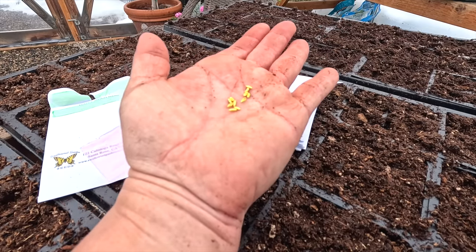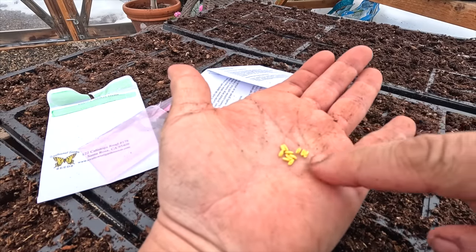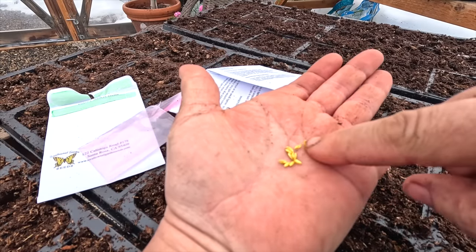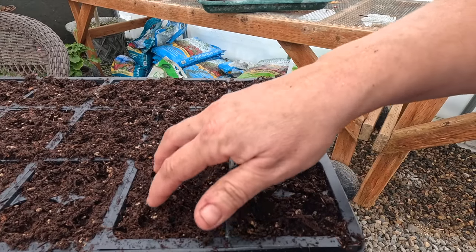Two, four, six, eight, 10, 11. And these have been pelletized or coated, so it's good to move through as many of your seeds as you can that first year, because their shelf life does go down after a bit. And I went through and I made just little indentations on the top.